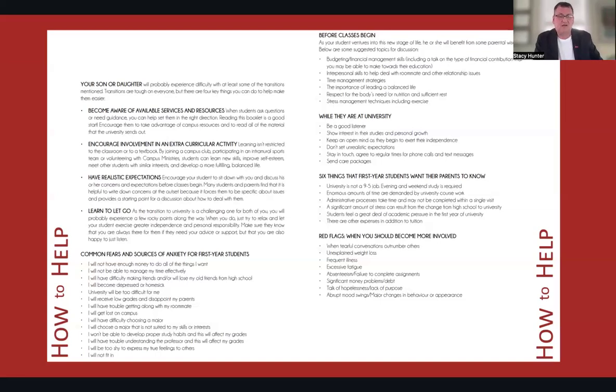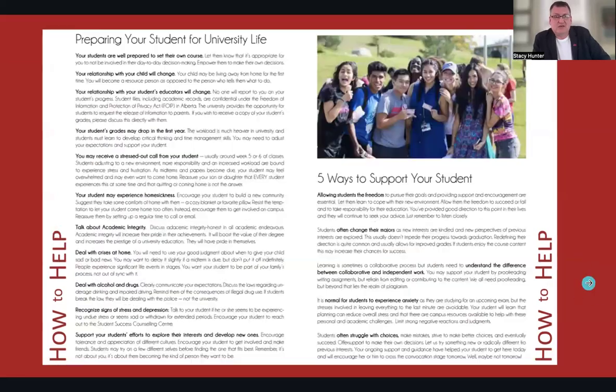So I kind of sum it up on the next page, Christina. I sum it up with the idea of five ways to support your student: allow them the freedom to learn and to grow. An interesting stat is that many students who start in one major change their major. It doesn't say it here, but I think it's somewhere around 60% of students end up changing their majors at some point in time.